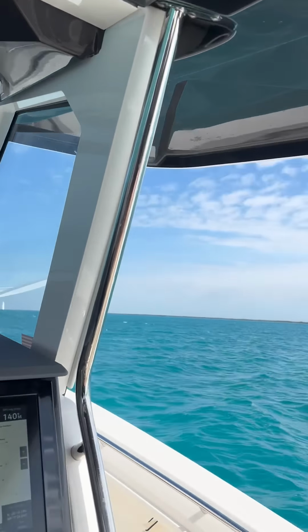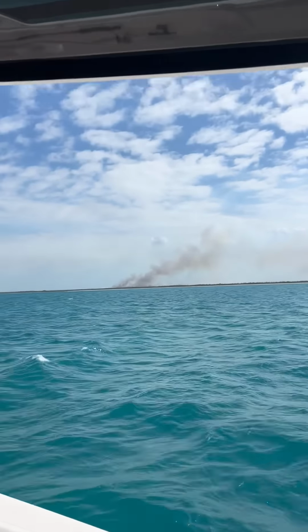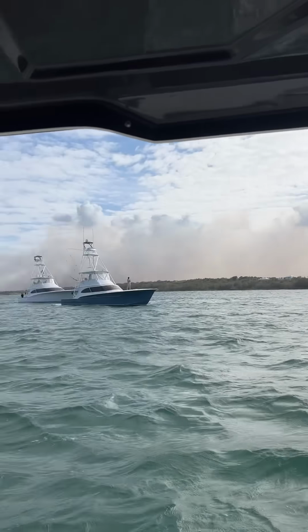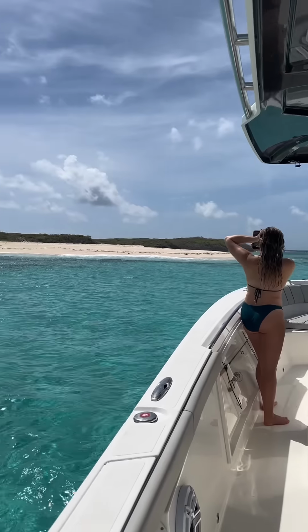Once we got a little bit closer to Abaco, we got some protection from some barrier islands, and the seas laid down. We picked up the speed and got a little bit better fuel burn. About 12 hours and 271 gallons later, we show up at Marsh Harbor.